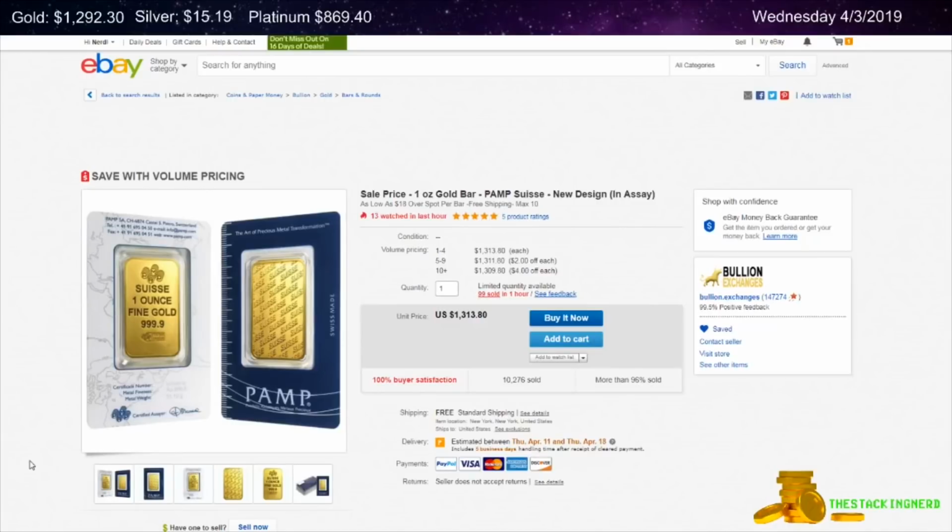Today, gold is down $1.30 to $1,292.30 per ounce. Silver is up 2 cents to $15.19 per ounce. And platinum is up $19 to $869.40 per ounce. The first item I have for you today is from Bullion Exchanges on eBay.